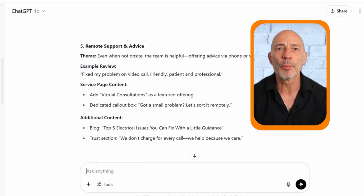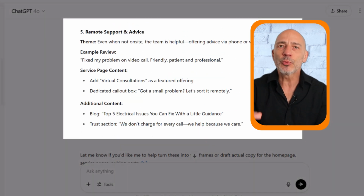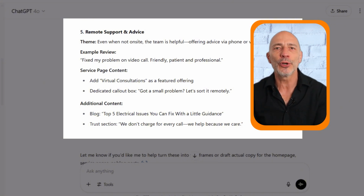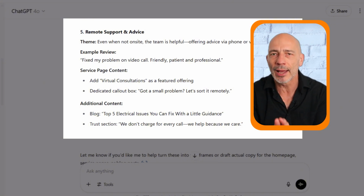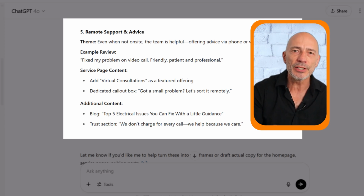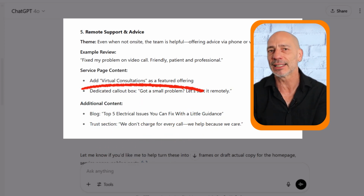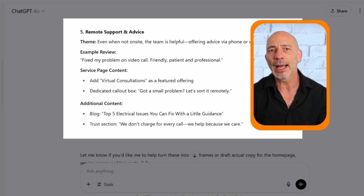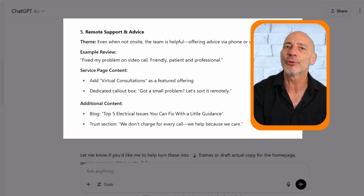Bucket number 5, remote support and advice. This one was unexpected but genius. This electrician offers virtual consultations, which is rare in this space. So ChatGPT suggested adding a featured section that says, got a small problem? Let's sort it out remotely. Simple, clear, and a great way to bring in more leads for quick jobs.